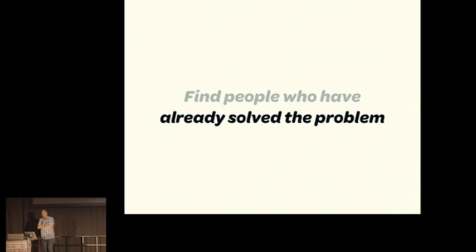Jobs to be done takes away the sales part of any conversation with a potential user. As soon as you start talking to somebody who has the problem that you're trying to solve, it becomes you trying to pitch your idea onto them. When actually what user research is, is you listening to the potential customer and finding out what they actually want.